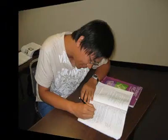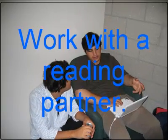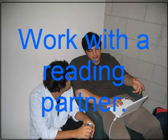Now, with this first point, the last suggestion I want to give you is work with a reading partner. Have you ever done that? Let's say that you got a friend, you guys get together, maybe he reads a certain magazine, maybe you're reading a newspaper article. So when you're reading the newspaper article, you write certain questions.